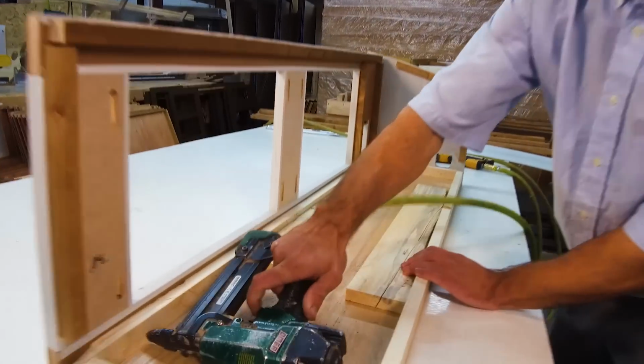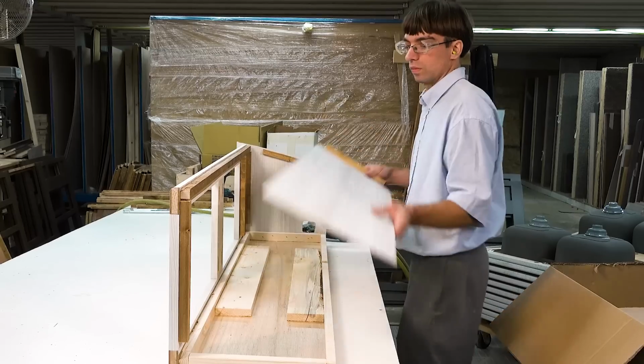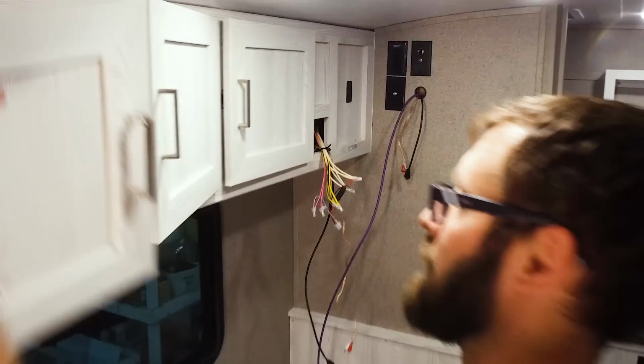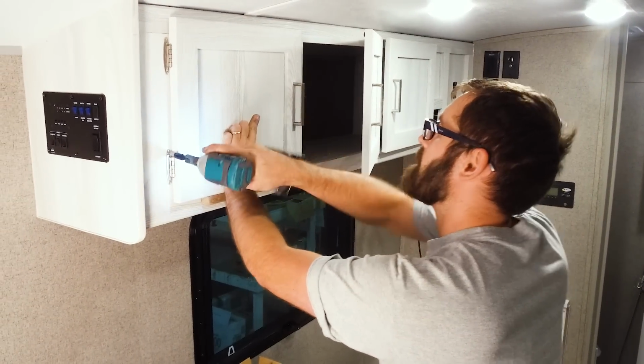The quality continues with E-Pro cabinetry. All of our styles are assembled with a pre-drill and a pocket screw method, a much sturdier and stronger method than similar trailers built with styles stapled together.